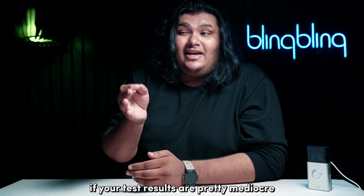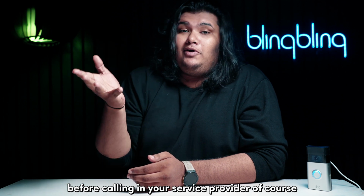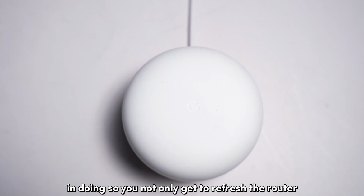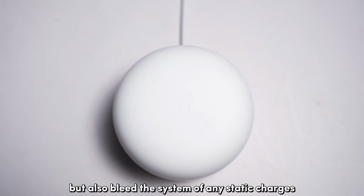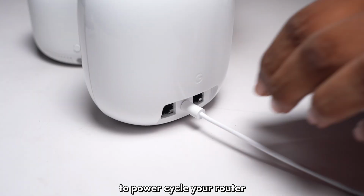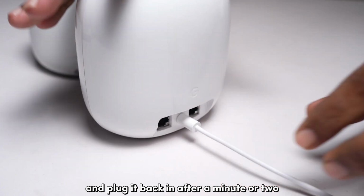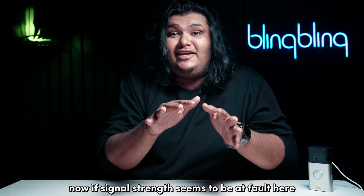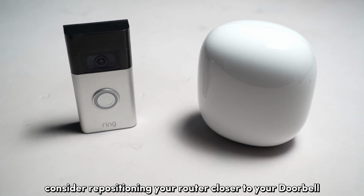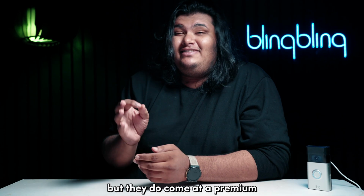If your test results are pretty mediocre, I recommend that you power cycle your router before calling in your service provider, of course. In doing so, you not only get to refresh the router, but also bleed the system of any static charges that can compromise the network. To power cycle your router, just unplug the power supply from the router and plug it back in after a minute or two. Now, if signal strength seems to be at fault here, consider repositioning your router closer to your doorbell. You could also opt for a Wi-Fi extender or a mesh network, but they do come at a premium.